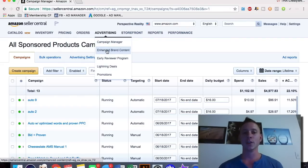This is where you can upload more images than the average seller if you do have a trademarked brand, right? So for brand new sellers, you're probably not going to worry about enhanced brand content because trademarks take anywhere from 6 to 10 months to actually be approved.